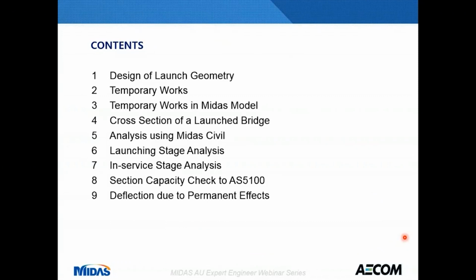Today's webinar will cover the following key aspects of designing a prestressed concrete incrementally launched bridge superstructure, which include design of launch geometry, temporary works, how they are incorporated in a MIDAS model, and what output can be obtained from MIDAS analysis. Design consideration of a launch bridge superstructure cross-section, modeling of a launch bridge in MIDAS, analysis of launching stages, analysis of in-service transient effects, section capacity check to AS5100, and permanent load deflection of bridge deck.